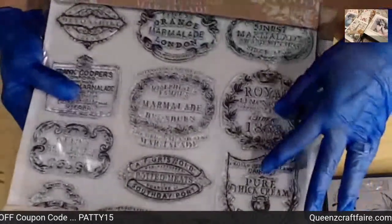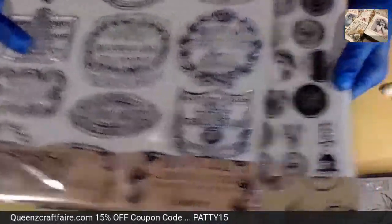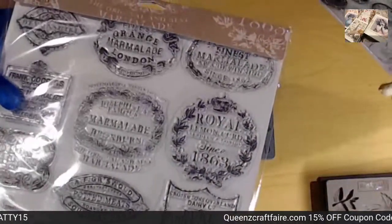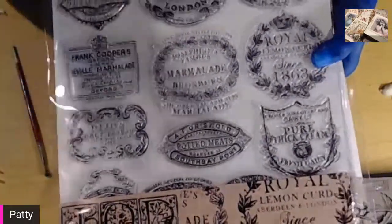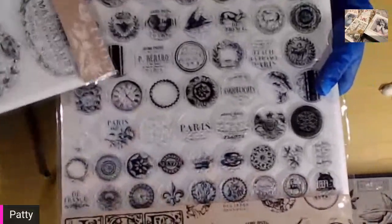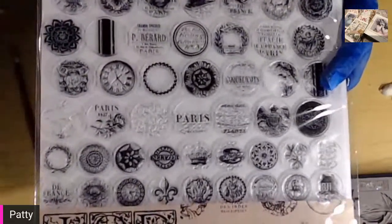And I've already pulled out a couple of these and played with them. They're really nice quality stamps. Just know that peeling them off the first time is ridiculous. They're on there really like glued on almost. These I haven't tried to pull out yet, but there's 62 of them. That makes these 50 cents a piece, these little ones.